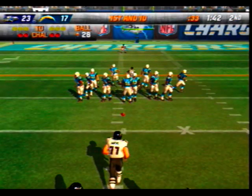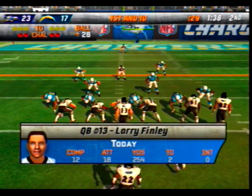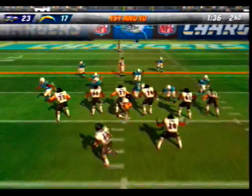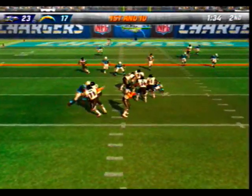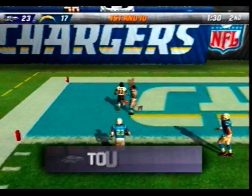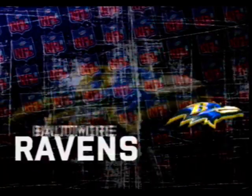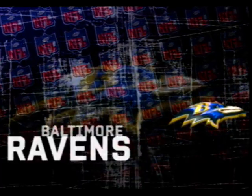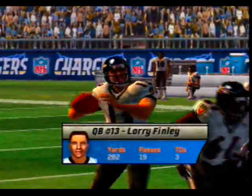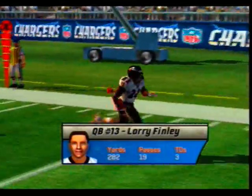So they have first and 10 here. Ball on the 28-yard line. Come on! Everything you got! The Chargers line up in a 4-3. With the throw, right to the back. The back breaks free. Touchdown, Ravens. I'll tell you, this is nice work by both the quarterback and the receiver in this play. Watch it here. He reads the coverage, looks for the best option, and then throws it to him.